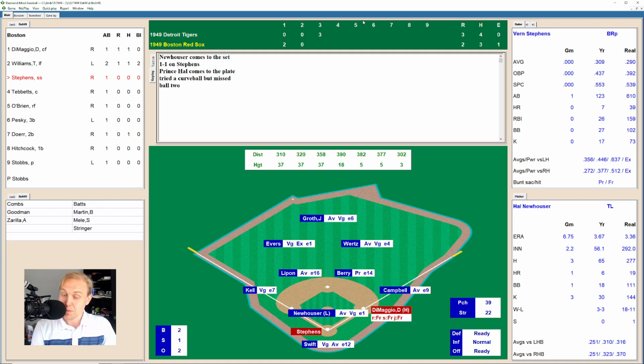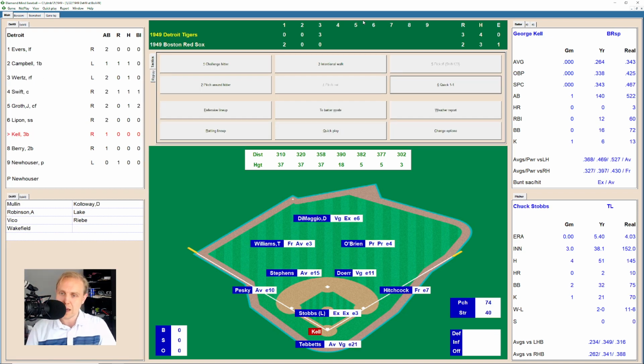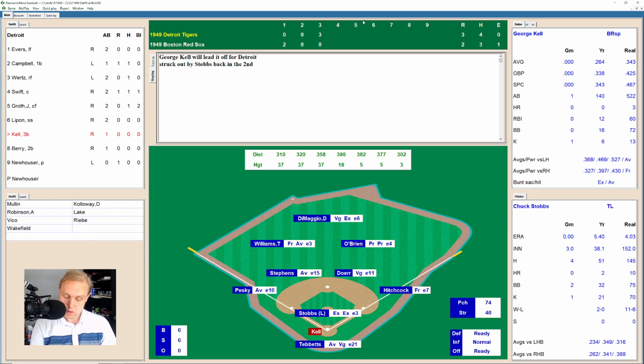You got to be careful here. Remember, no batting helmets back then. 2-1. Here comes the pitch. It's a ground ball over to Campbell, and the first baseman has it, runs to the bag, and tags it for the out. We go to the top of the fourth inning.